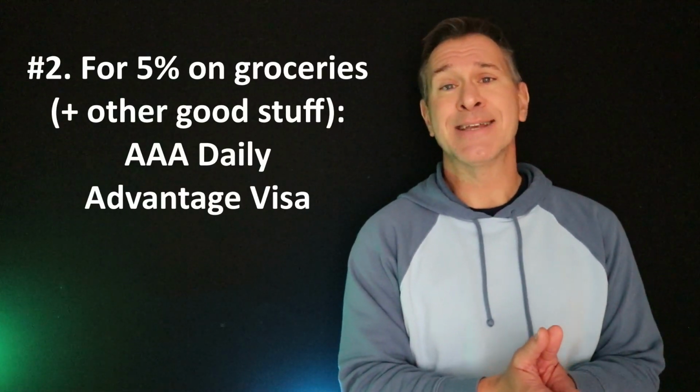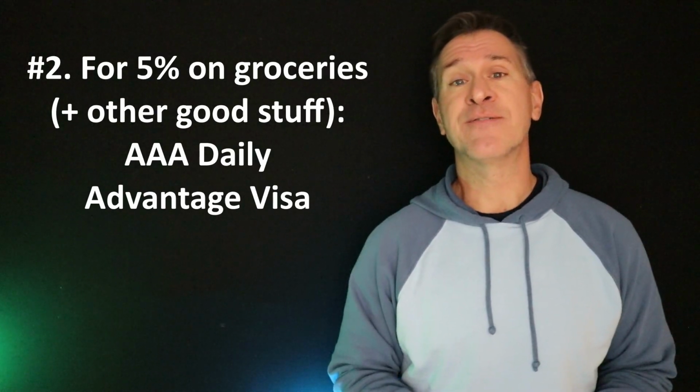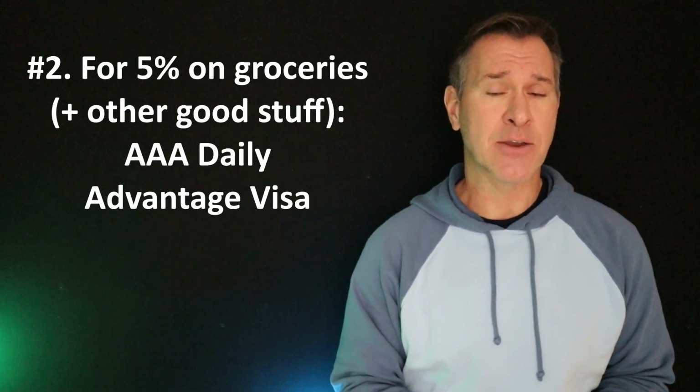All right, you're getting 2% cash back on everything, but let's see if we can pump up that cash back percentage on some of the key categories where people are likely to spend a lot. First of all, groceries, a big ticket item for most of us over the course of a year. Let's see if we can get 5% cash back on those grocery store purchases, and we can on the AAA Daily Advantage Visa. No annual fee, 5% back at grocery stores, and then enhanced rewards in some other categories as well. 3% at gas stations, 3% at wholesale clubs, 3% on streaming services, no foreign transaction fees. So a very nice card overall, but we especially are going to zero in on that 5% at grocery stores.